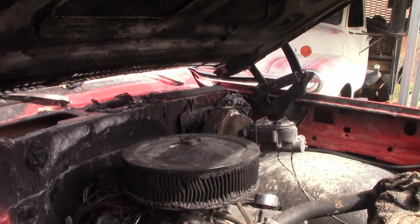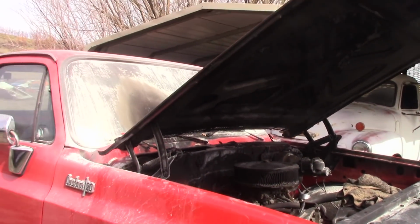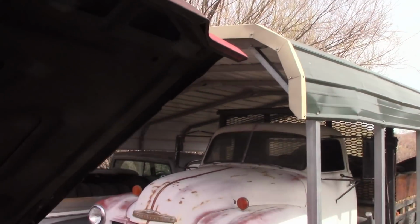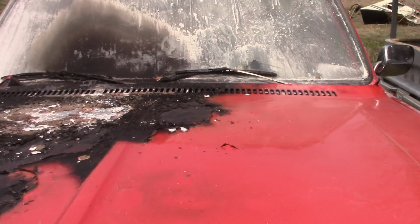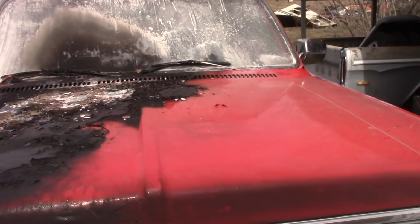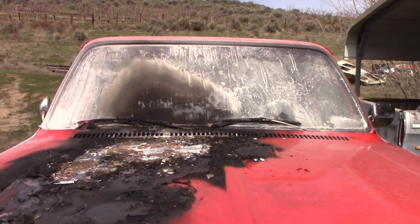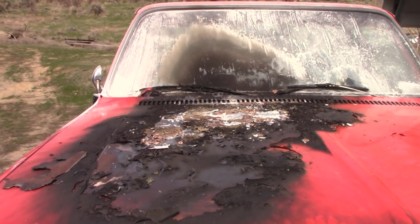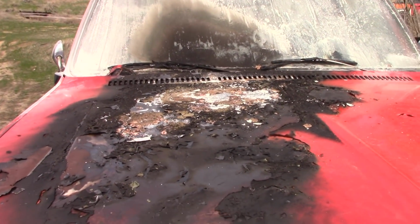So, yeah, it's kind of a bitter pill to swallow right now. But you know, I have to just remember it's a material thing. Just a material thing. It's just one that I've had for a long, long time. This truck's like part of the family. Boy, it's been through a lot with me.